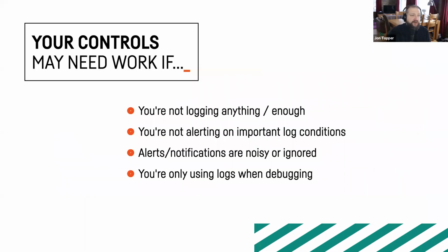So your controls in this area might need work. If you're not logging enough, if you're not logging anything, they definitely need work. If you're not logging enough, they might need some work. If you're not alerting on important log conditions, either using something like GuardDuty or maybe some of your own tooling, then you might not be getting value from those logs, and so that might need some work as well.